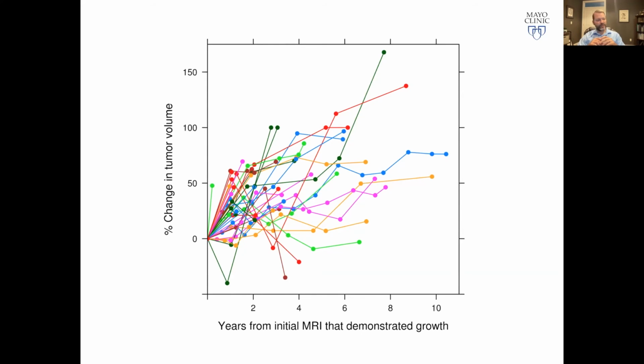Depending on what literature you'll read, 5 to 15% of vestibular schwannomas shrink, and probably 50 to 70% of them grow if you follow them long enough.